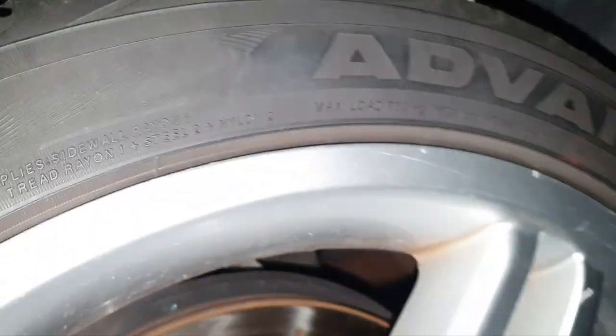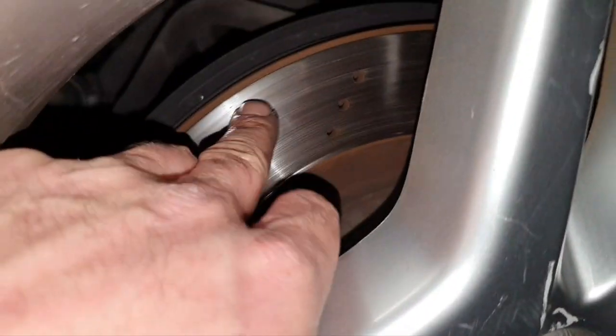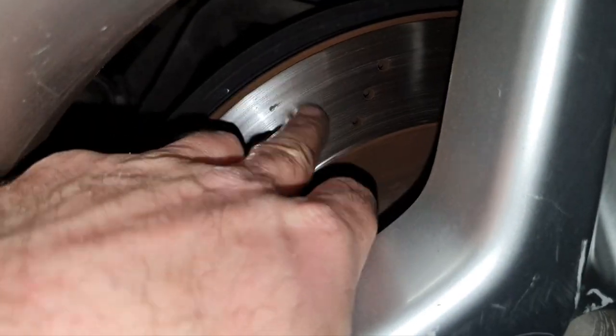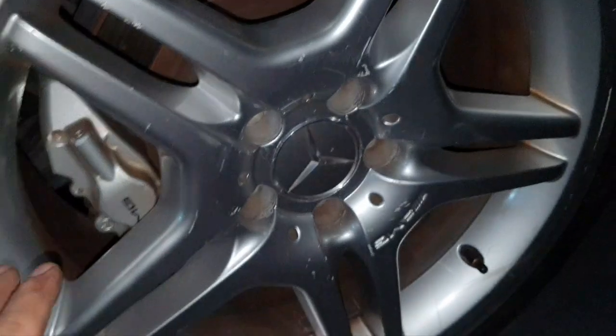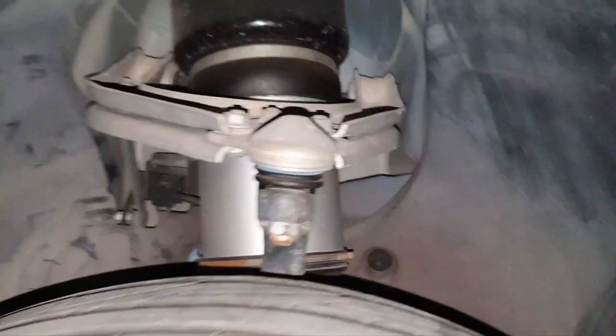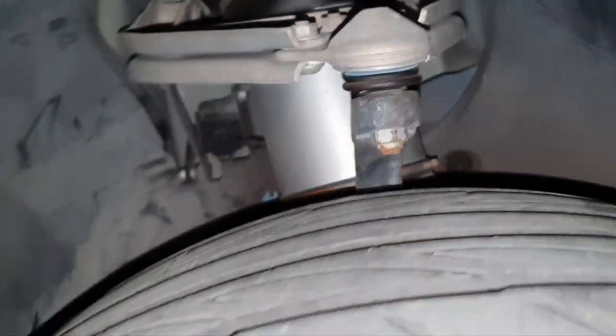If you're driving the car, nice, good. Yokohama outside, 0421, splendid. Brake rotor, yeah, it's okay. Brake pads, excellent. Rim looks nice. And front left, driver's side. Nice, nice, nice. It's looking good, it's looking new.